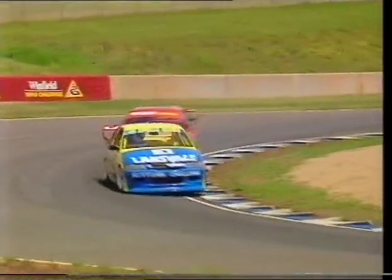Steve Reed is going very well indeed. He's driving fairly defensively, but that car looks really good. Keep in mind, of course, Jimmy Richards' car was only finished, I think, something like about a week ago, so great effort from Gibson Motorsport.